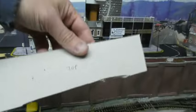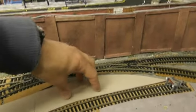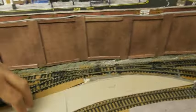So I'll take this off now and make a start on getting another one cut. There we go, that's the new one cut. Now it does slew away a little bit from the track here, but I'm quite happy to live with that because it's a much smoother line than what was previously there. The task I've got now is to actually get the concrete sheets onto these and then get them glued into position.